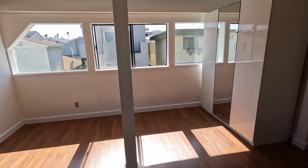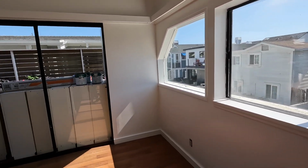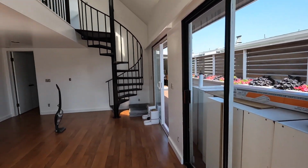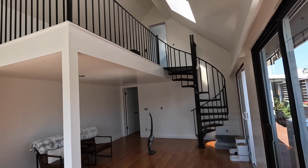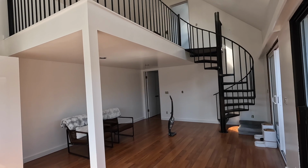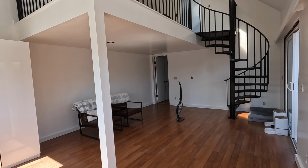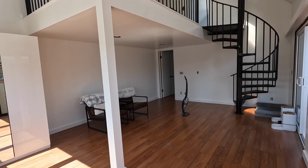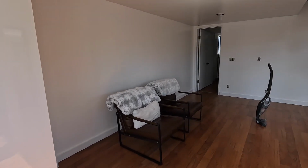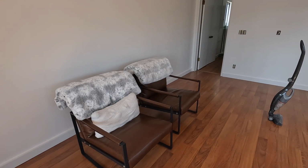And then we have a whole wall of windows. And then again, we have the 2 sliders. And then we have the staircase that goes up to the loft upstairs. We're gonna get new furniture for here. We did shopping for furniture yesterday, and you would have already seen the video. I'll link that video down below. So those 2 chairs are actually not staying. They don't really go with the new color scheme we have going on in here.